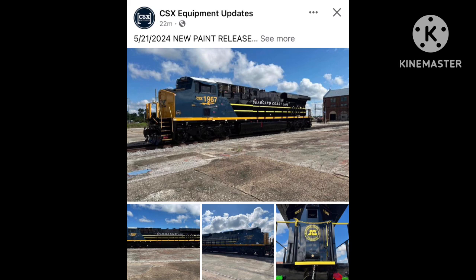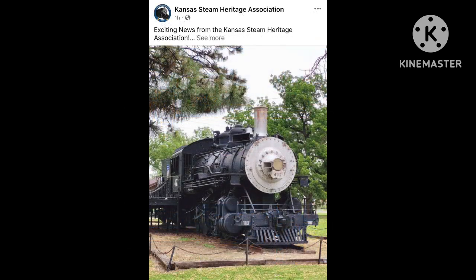number 1967. A newly formed railroad preservation organization, the Kansas Steam Heritage Association, is exploring the possibility of restoring Union Pacific number 477 to operation in the state of Kansas. Currently, the locomotive is on display in Salina, Kansas, which is about a half-hour drive from Abilene. Stay tuned for more updates from this group on Facebook.